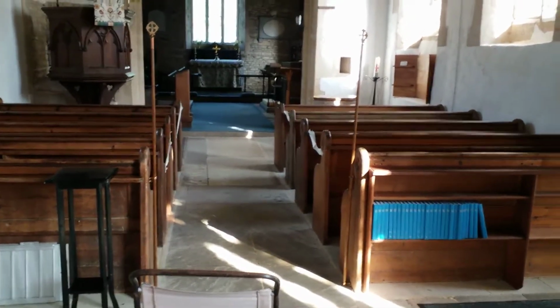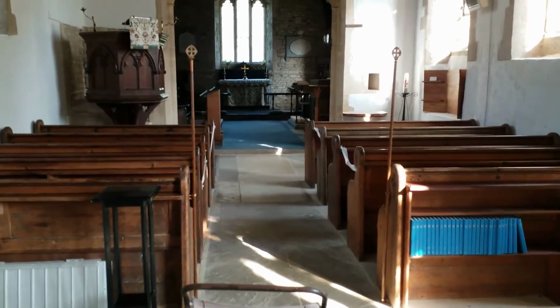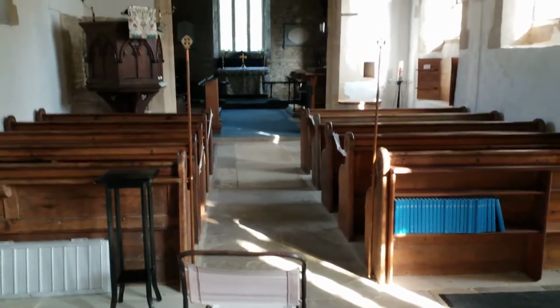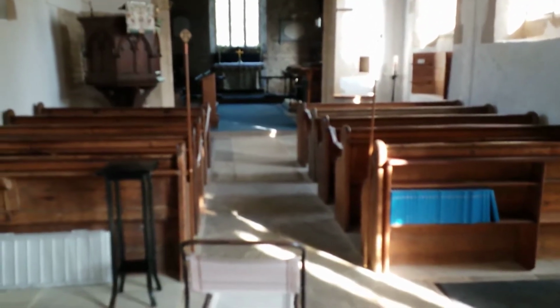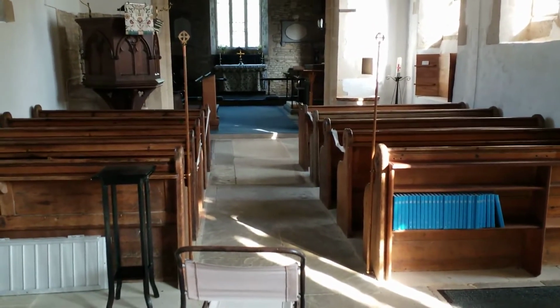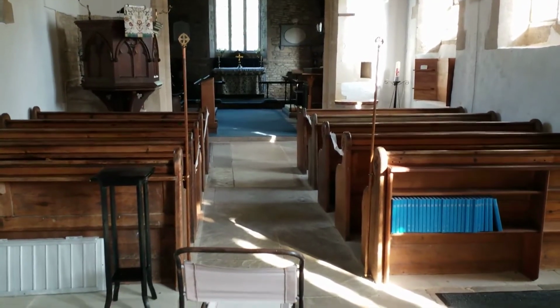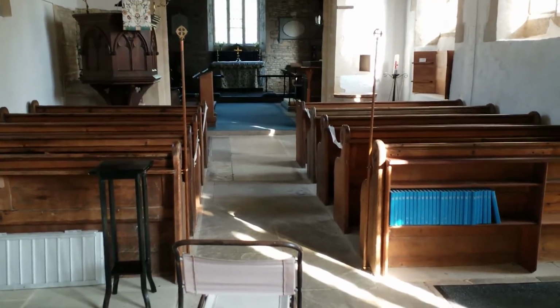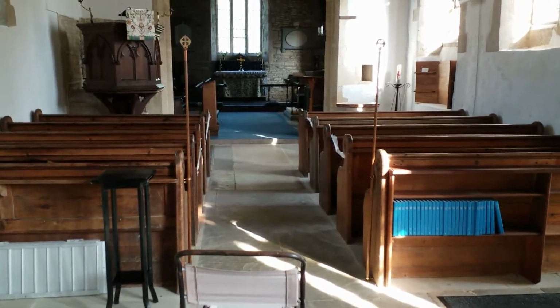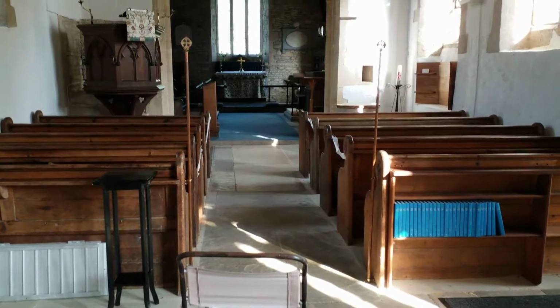Now we stand at the back of the nave. As the bishop reminded us at the rededication service, the nave would be where the village business and socialising and activity happened, and the section beyond the nave was the part reserved for the spiritual function of the church.